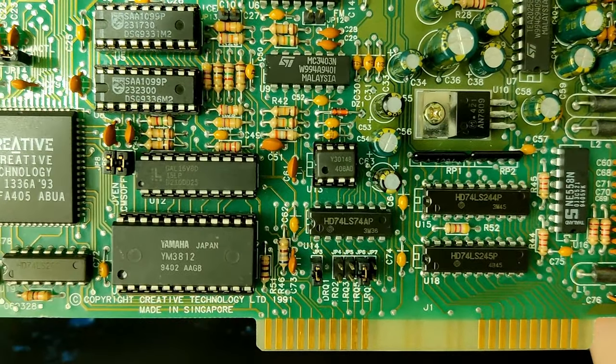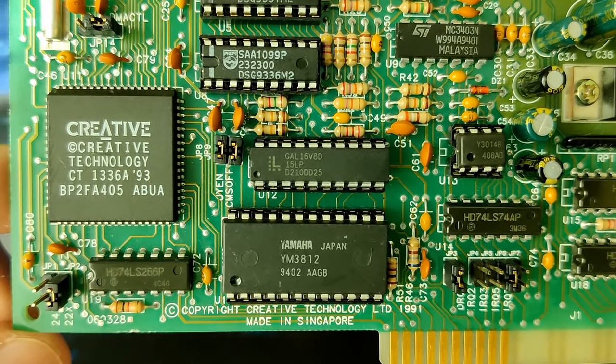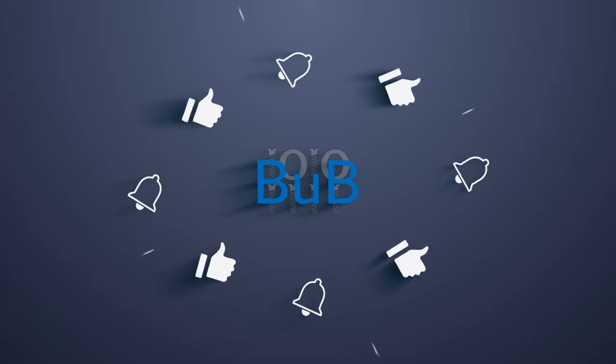I'm also happy to hear your suggestions on what could be the issue with my misbehaving OPL2 chips in The Secret of Monkey Island.